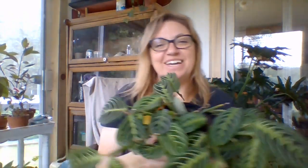And then also on the same day, I fell in love with this plant. So I probably should have done my research. I'm going to call it like the lemon lime maranta, or the lime maranta.